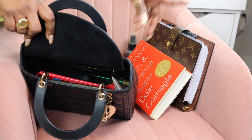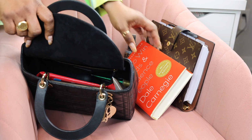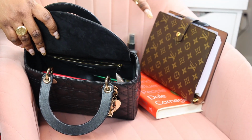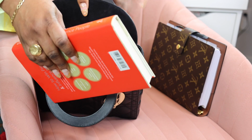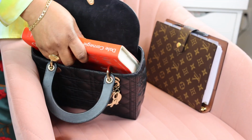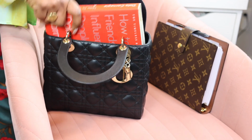At every point in time, I always love to have my journal and any book that I'm reading on me. However, my journal cannot fit into this bag, and this is the Louis Vuitton agenda in the size GM for reference purpose, and this is the book that I'm currently reading. Sometimes my book is as big as this, sometimes it's not as big as this. However, it can fit inside, but it's just gonna be like too much. It's definitely gonna change the shape if I try to.